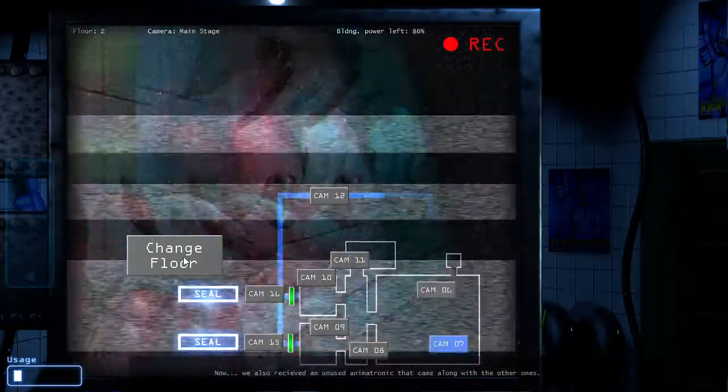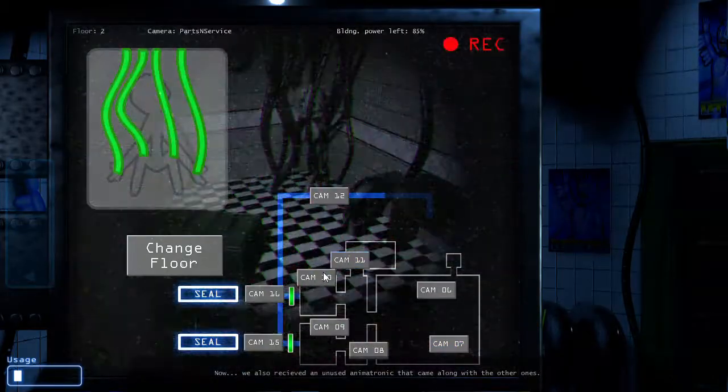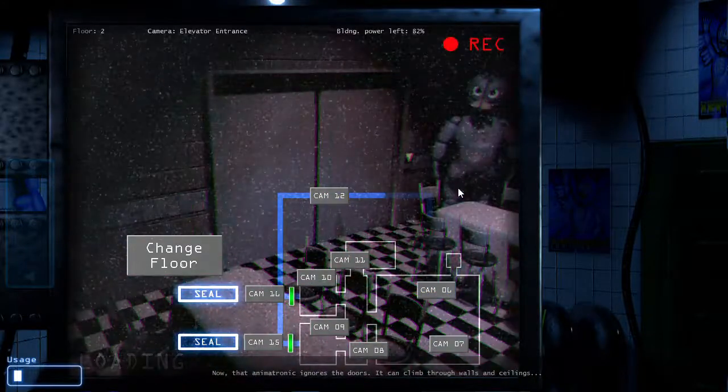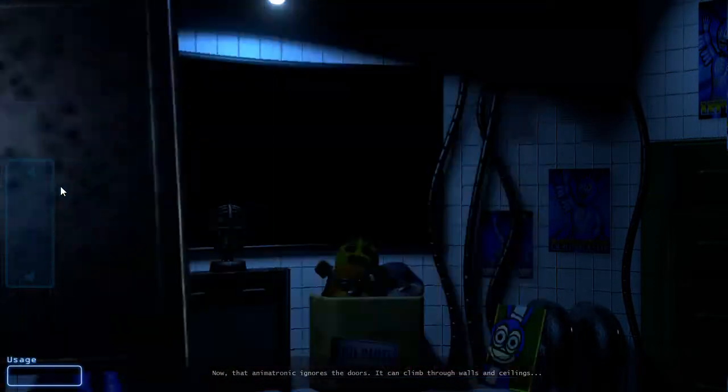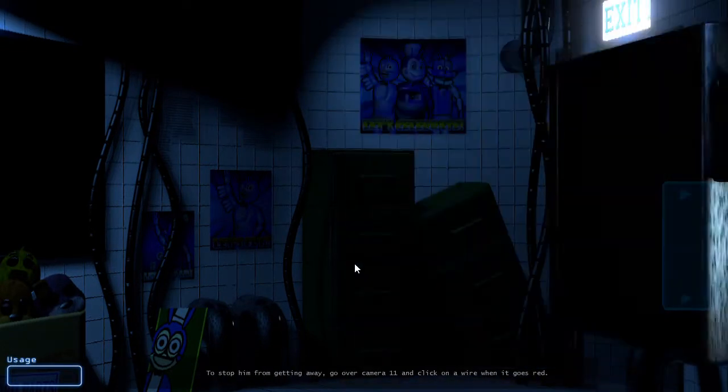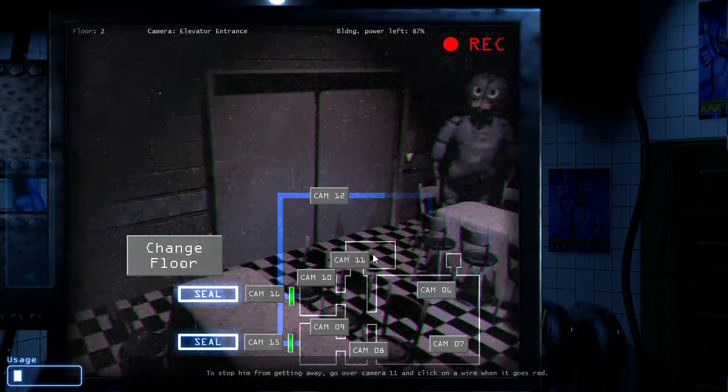Now, we also received an unused animatronic that came along with the other one. Now that animatronic ignores the doors. It can climb through walls and ceilings. To stop him from getting away, go over to camera 11.